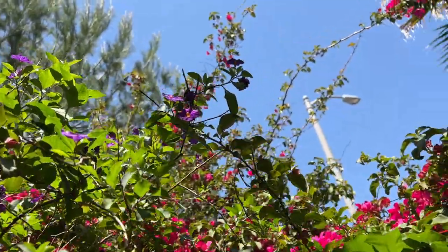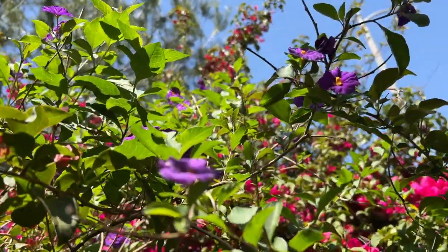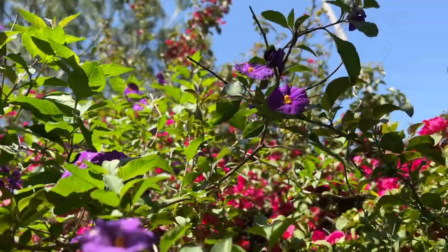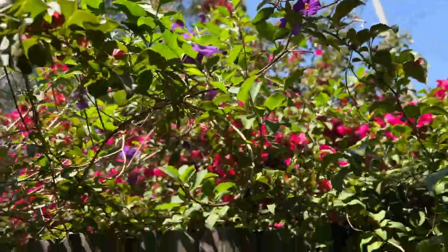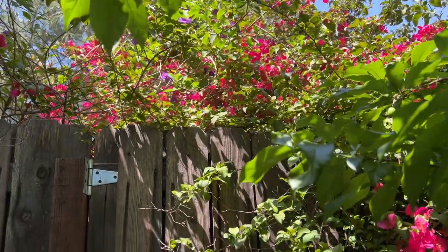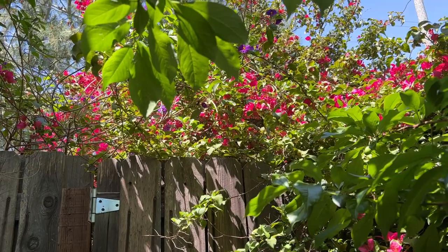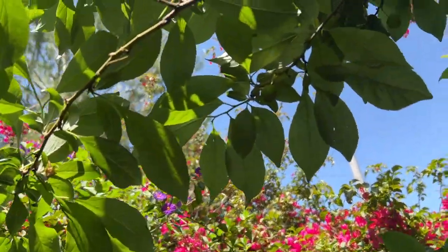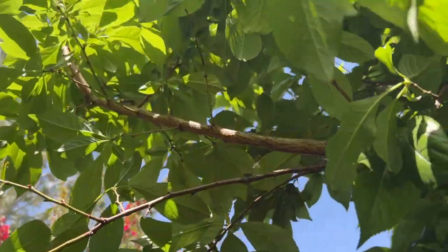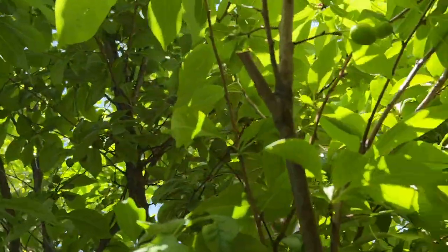And then I'll show you these flowers. The purple one. This is in the front yard. They are beautiful, you see? On the other side is our front yard and we have bougainvillea there and other flowering plants. There, this one, and more here.